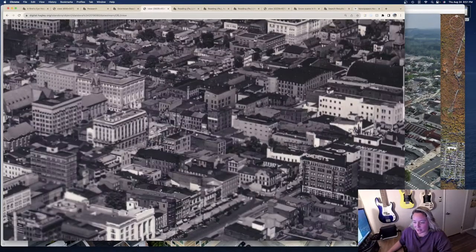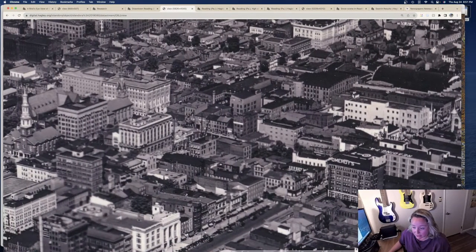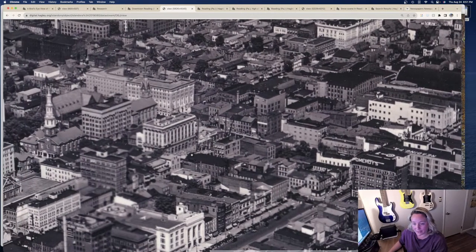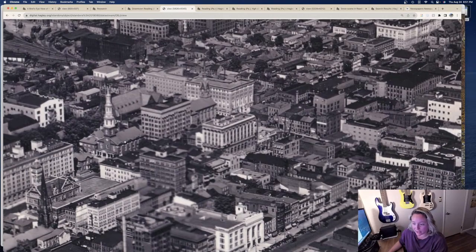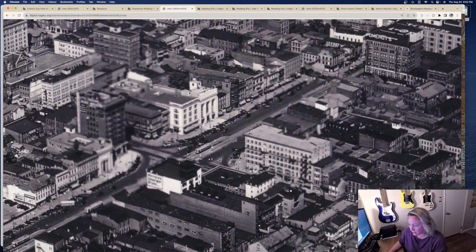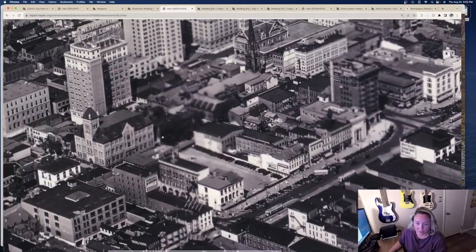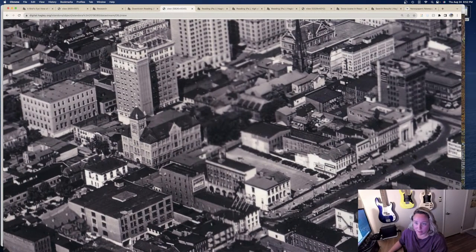And let's go back to 1931. They're building the new courthouse. It doesn't look like it's very far along. What else we got? There's Trinity Lutheran. There's the YMCA. That all looks the same. That's all the same. Go back down here to Penn Square. This big old hotel still here. Everything else looks pretty much the same.